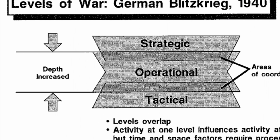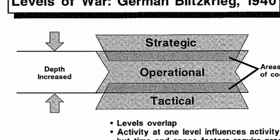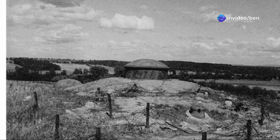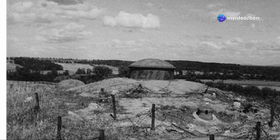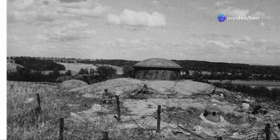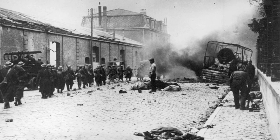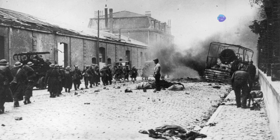Blitzkrieg struck again in 1940, this time in the west. Bypassing the heavily fortified Maginot Line, German tanks surged through the Ardennes forest, considered impassable by the Allies. Within 6 weeks, France surrendered. The fall of one of Europe's strongest powers was a stunning demonstration of Blitzkrieg's power.